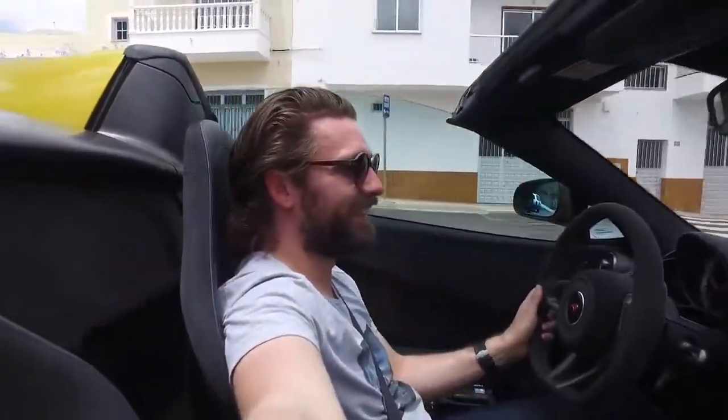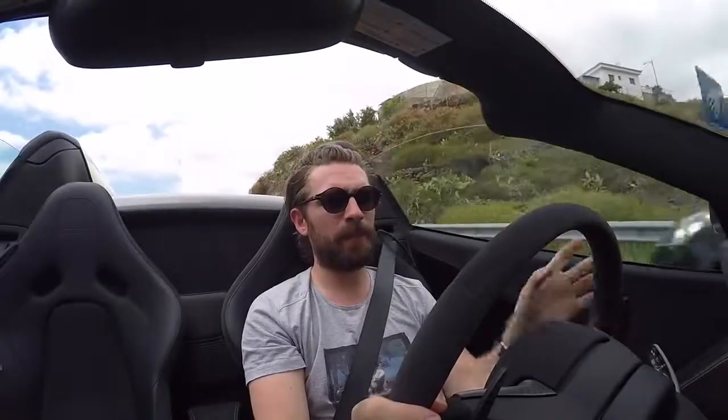That's something else actually. Whatever they've done with the steering on this car, it feels brilliant. It's very, very good. It definitely has more feedback than a 650S. It's got more weight to it. Yeah, it's spectacular, guys. It is absolutely spectacular. This is an interesting test. Tunnel.